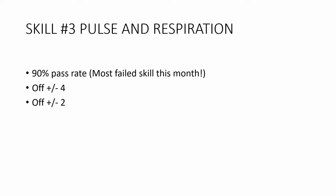If you have problems feeling, if you've got neuropathy in your fingers or something, for pulse, you can actually do an apical pulse. Just like blood pressure, we're going to pass you off individually on pulse and respiration. So don't guess. If you're struggling, please make sure that we know so that we can figure out what your problem is and help you so that you can be successful on the state test.